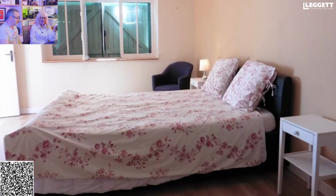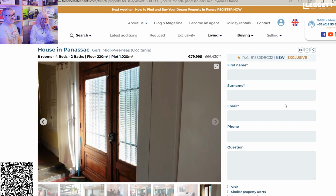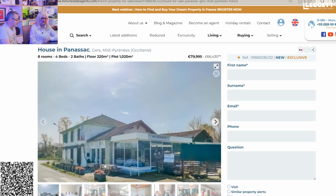No, really, it's fantastic. So for this, you've got your bedrooms, you've got double glazing, so there's new windows, you've got a lovely entrance. Exclusive to Leggett again, 79,000, approximately 80,000 euros, 66,000 pounds. That's really affordable for this nice looking house. It's a lovely looking house. It's in a good location if you do want to run a business as well, because you can see it from the road. It's not off the beaten track. And a parking space. Yeah, you've got 1,000 square metre plots. If you wanted to run a restaurant, you can grow your own vegetables and everything else as well.